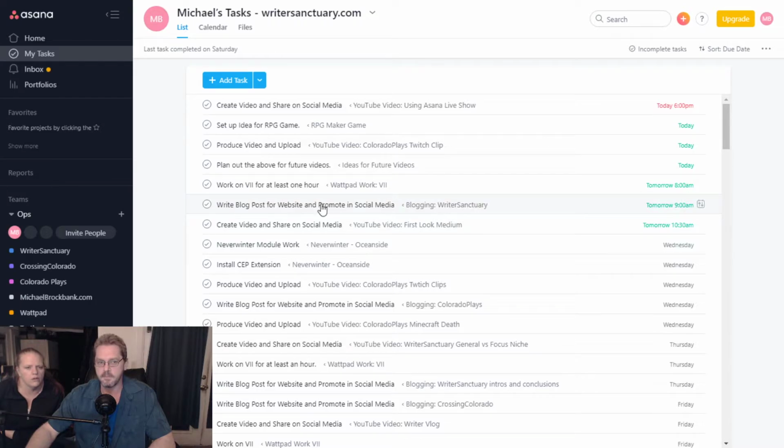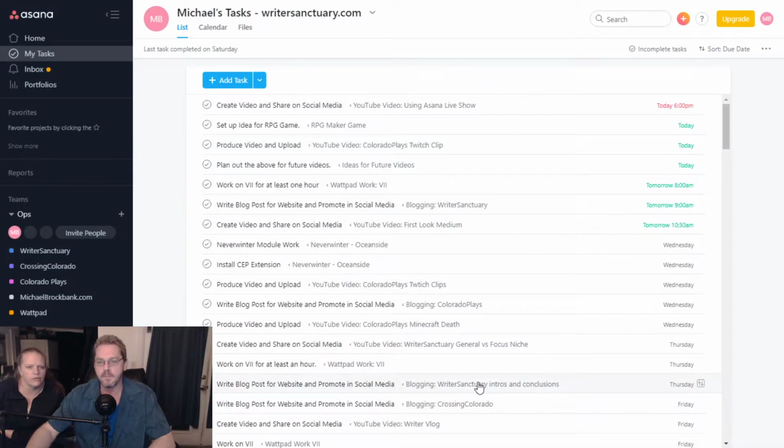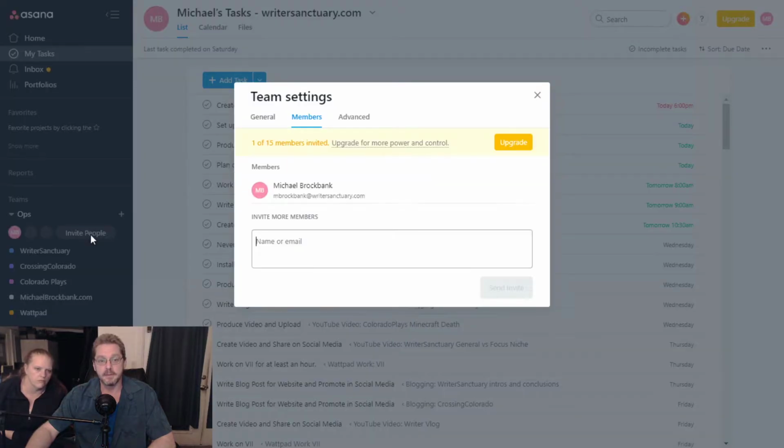So how does that work? Like if you, because you're in there for Writer Sanctuary, what if you wanted to have one for Color to Place? Okay, right now the way I have it set up is that all my blogs are linked to one primary account. That's my sign in, because you get one email address that you can sign up with. So right now I have everything under Writer Sanctuary, but I also have it all split up. So if I wanted to invite people, I can invite.